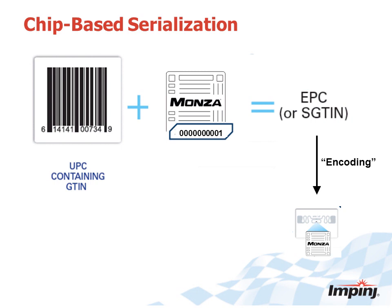The idea of chip-based serialization is to use the serial number that's already on the chip as the source for constructing your final EPC that's written back into the EPC memory of the chip. So it's kind of from the chip and back to the chip. So we get the UPC that might be part of the visible information on the tag. We combine that with the serial number from the chip to produce an EPC, and that EPC is written or encoded back into the EPC memory of the chip, so that when the retailer, user, or the brand owner reads that tag, they get an SGTIN that's based on the serial number that's in the chip, but comes from the normal EPC memory location in the tag.